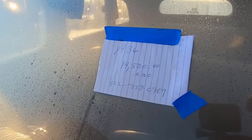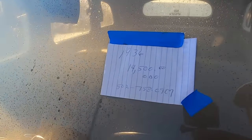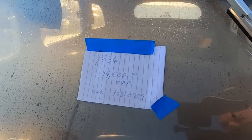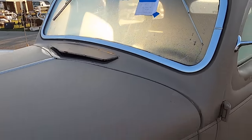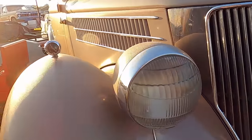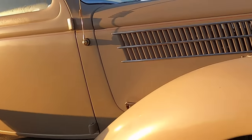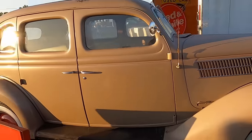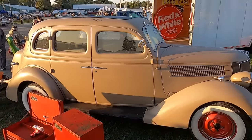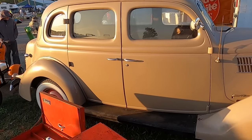'36 is nice for $14,500. There's the phone number, 502-758-0907. It's kind of hard to get to because there's a lot of stuff around it. Not a bad looking car.